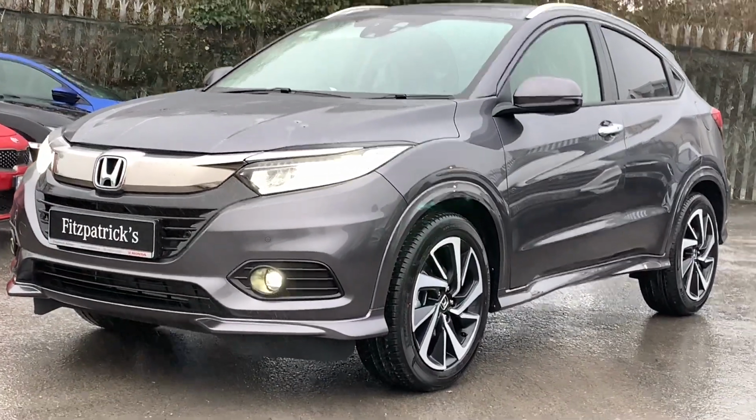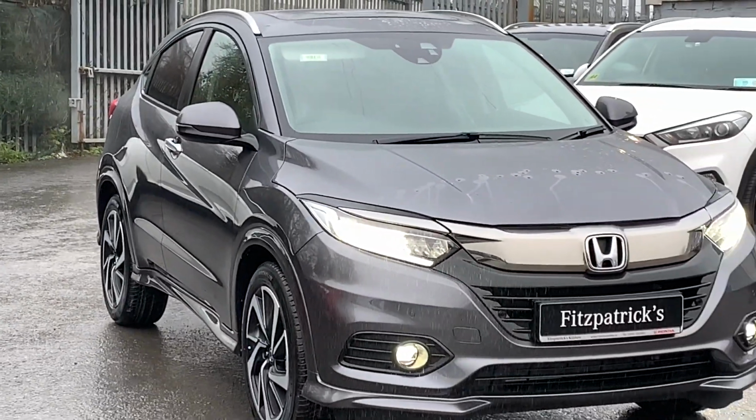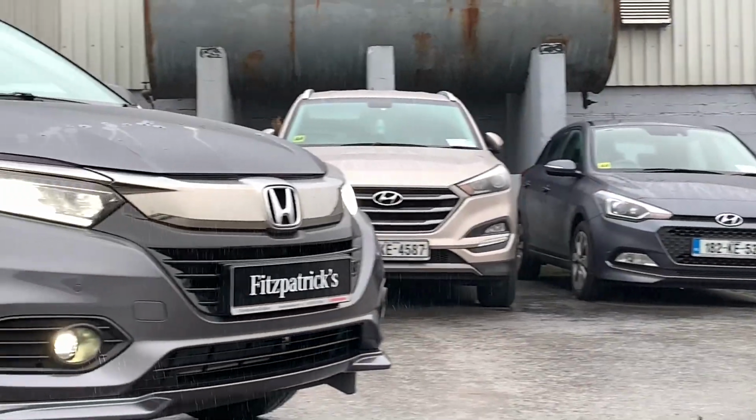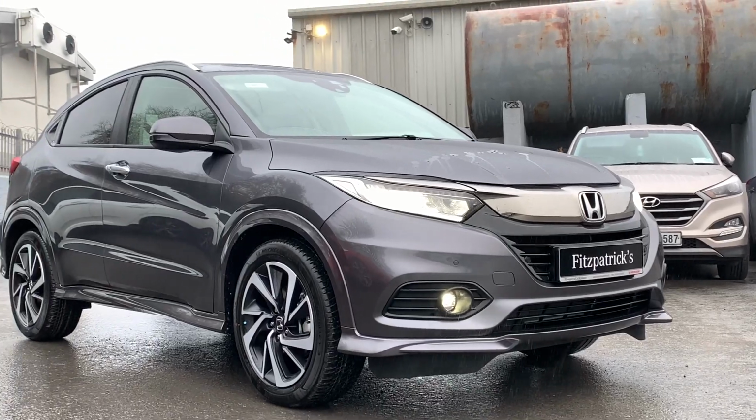I want to show you this car here. It is a HRV Executive. What's really cool on these HRV Executives is they have some really nice colour coding, and check out those 18-inch wheels. I mean, the Executive was always a nice spec, but these are two little things I always wish the car had: bigger wheels and colour coding, and now it has it.